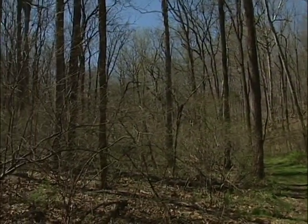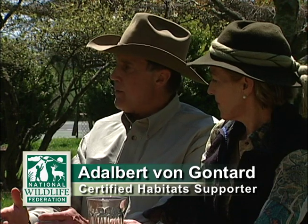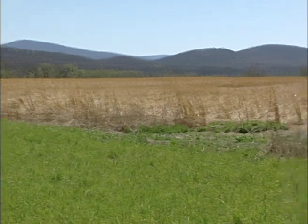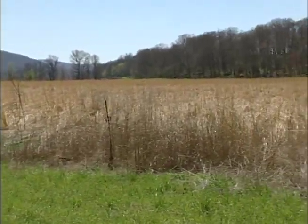One positive attribute with this farm is we have about half of it, or almost half of it, in woods. And it's spread between fields in an open space, and that's where we try to keep a balance. We want to have as much habitat for our native wildlife.